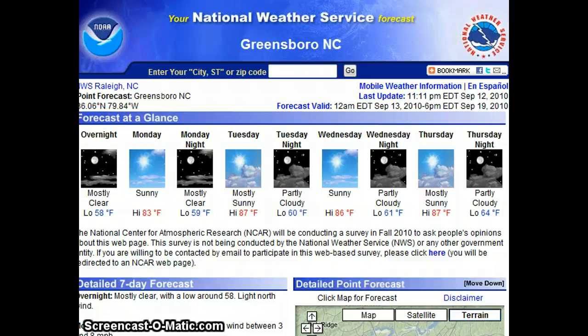Our major threats we're going to have to watch for is going to be Hurricane Igor. He's a monster, and like I said, isolated severe weather tomorrow. Other than that, that's all we have for today.